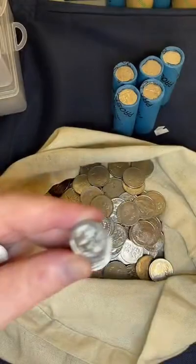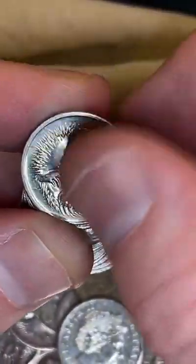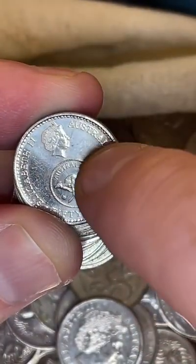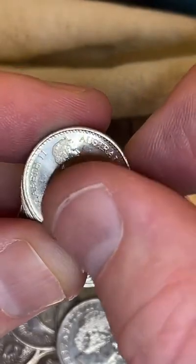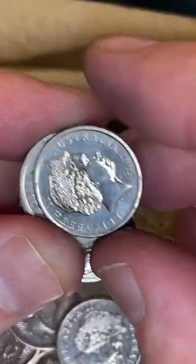So let's see how we go. I'll zoom in so we get the right detail. Oh, no, it doesn't have the alien antennae. But this coin by itself can sell for $2 to $4, just as it is. So I put them all aside and hold on to those at the moment.